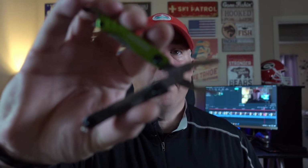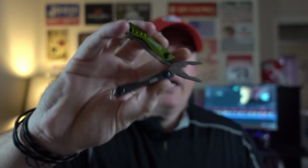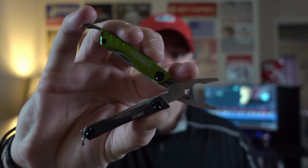Tools on the trail. A lot of backpackers who are weight conscious probably will tell you that you don't need tools on the trail. I will argue with them until my face turns blue, but in this hand right here, I have a Gerber Mini. This is a little multi-tool, relatively lightweight, about $19.